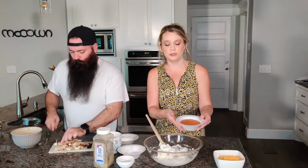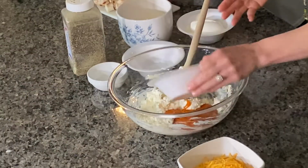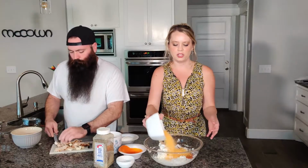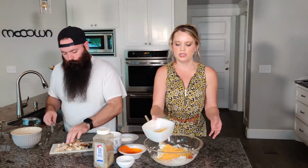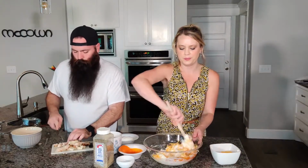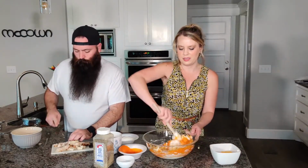Okay, now we've got some buffalo sauce. That's gonna give it that kick. We've got cheese. We're gonna save ourselves just a 1/4 cup of that cheese, but put about a 1/2 cup of cheese in. Get all that mixed up in here.